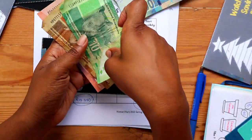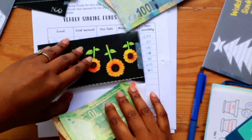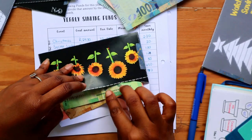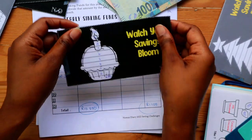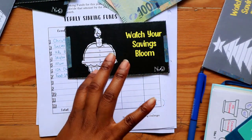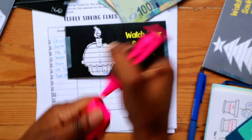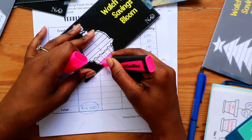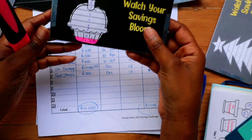Let's put the animals up. And then we put it in her envelope. Okay, so that's the first month for January stuffed. I just need to find a highlighter. Okay, I've got pink. So now we're gonna highlight the first space of the cake. So that's 80 rand in here.